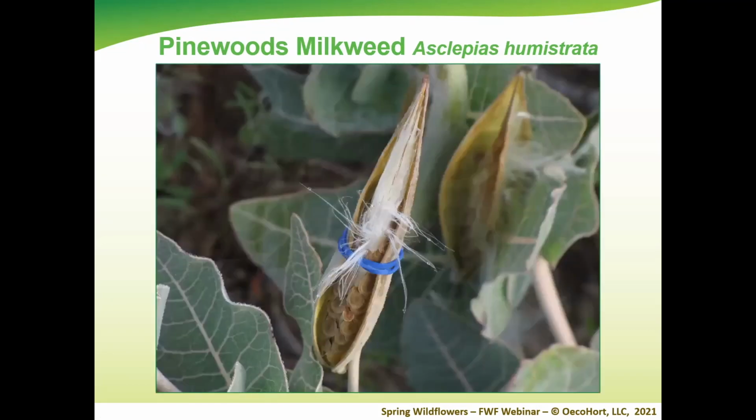Now, if you have any of the milkweeds, except Asclepias perennis, the swamp milkweed, growing in your yard and you want to collect seed, the best way to do that, and this is something I did when I was doing a project for the Xerces Society, is put this little band around it. And that's so you don't lose these seeds because they will fly away once the suture opens.